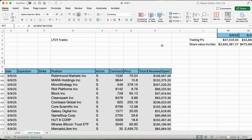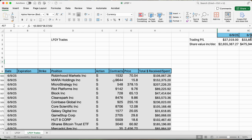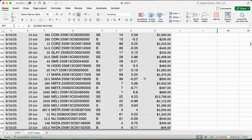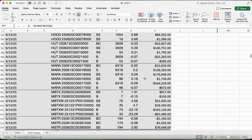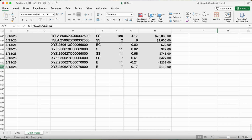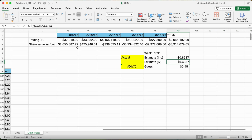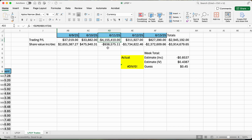All right, we'll take a look at the distributions, or the guesstimate. So we've got our whole week worth of trades. Starts at line 563. Ends at 853. So what's that? 290 lines of trades throughout the week. And how'd they do? They made 37,000 on Monday, 33,000 on Tuesday, lost 4.1 million on Wednesday, made 311,000 on Thursday, and made 827,000 on Friday, bringing them to a total loss of $2,945,000 in trading for the week.